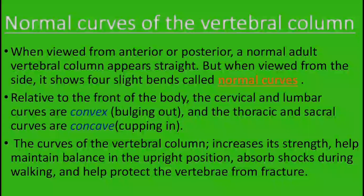The curves of the vertebral column increase its strength, help maintain balance in an upright position, absorb shocks during walking, and protect the vertebrae from fracture. So these are the functions of the curves of the vertebral column.